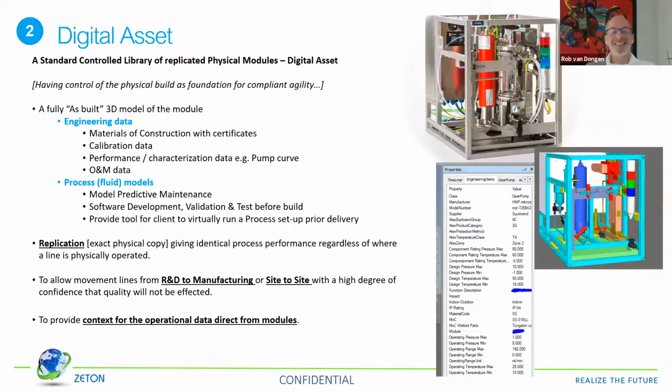I go to the next slide. The digital asset. Was also a topic for Emily. And what do we do at Zeton? So a 3D model that has been shown by Emily very nicely. We do get a lot of data behind this 3D model. So we have a VR environment at Zeton. We can share that with our clients. We can walk through these models, and we can get all the data that is associated with the instruments and equipment. We can show that already.